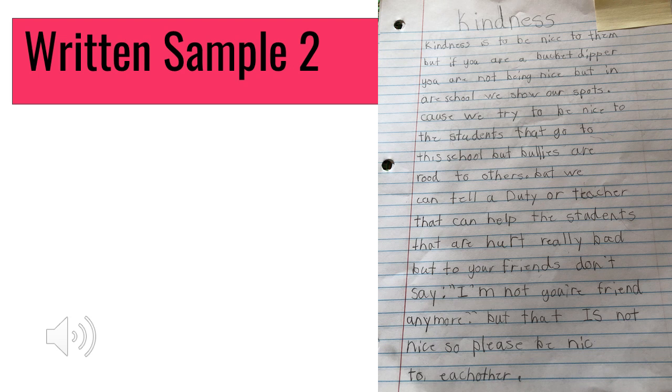Here is a second writing sample from another ELL student. She wrote, kindness is to be nice to them, but if you are a bucket dipper, you are not being nice, but in our school we show our spots. Because we try to be nice to the students that go to the school, but bullies are rude to others. But we can tell Judy or teacher that can help the students that are hurt really bad. But to your friends, don't say, I'm not your friend anymore. But that is not nice, so please be nice to each other.